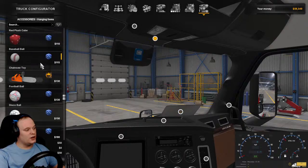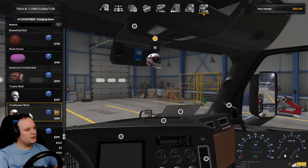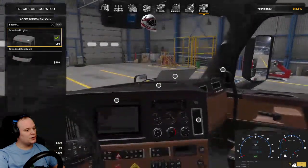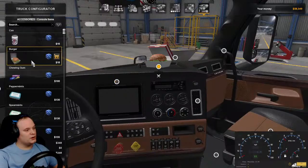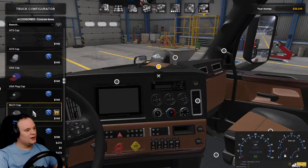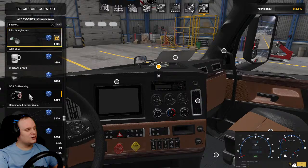So look, we've got loads of new stuff. Look at this, this is pretty cool. Donuts, goalkeeper masks, baseballs. Not as much as I was hoping for, but something, I suppose. What can we throw up here? That's for the windshield. Those wing mirrors that are absolutely useless. There we go, proper American. Any Americans would go around with American flag hats. Oh, I could put my aviators there. What about an ATS mug?